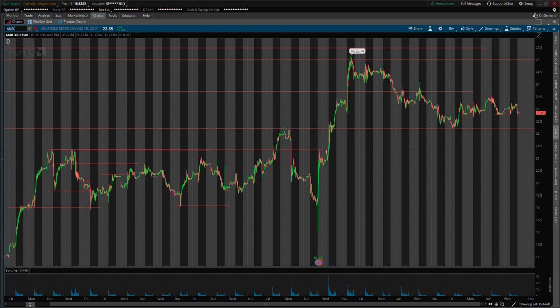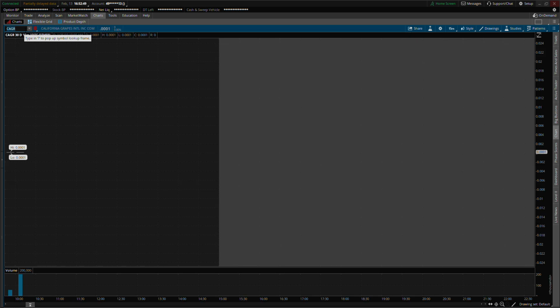Next two stocks, let's see what else we want to mention. People mentioning Microsoft, Apple, SPY. Currently, someone looking at CAGR. Crazy 128%. They just mentioned that about a minute ago. Let's quickly take a look at that actually. CAGR. Again, no idea what that is. Not going to look at that then.